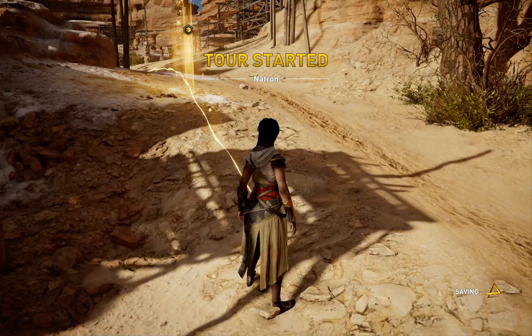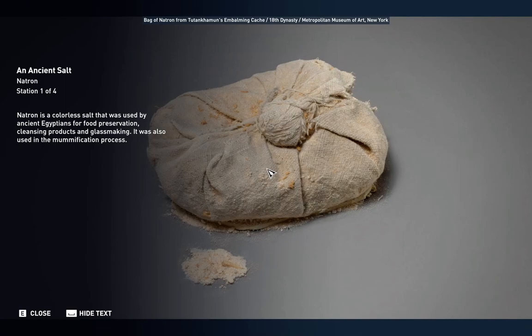Natron. Natron is a colorless salt that was used by ancient Egyptians for food preservation, cleansing products, and glassmaking. It was also used in the mummification process.